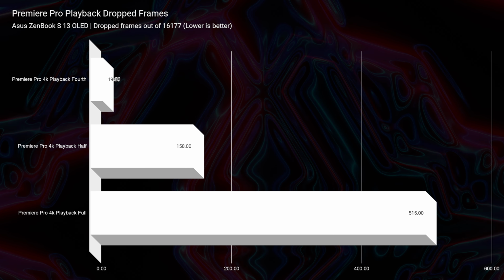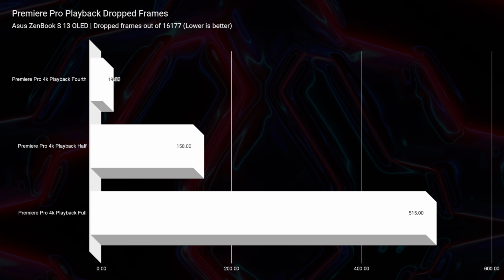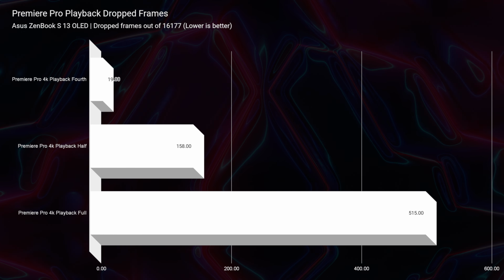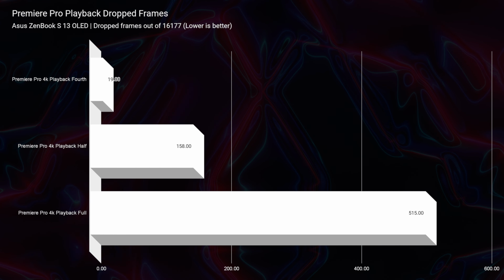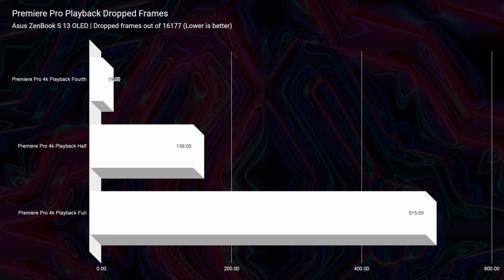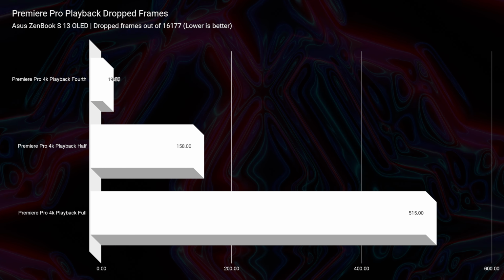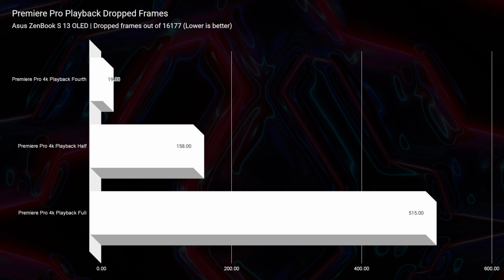Now, what about inside of Premiere Pro? What about the playback, the drop frames? So basically, as you're editing inside a project, how many skippy drop frames will you be experiencing using any of these laptops? Now, for the Ryzen CPU, this Ryzen 7 6800U inside of the Zenbook S13 OLED, we're going to see at quarter quality playback, that's when you change the quality of the playback program monitor to quarter quality, you're going to have about 19 drop frames.